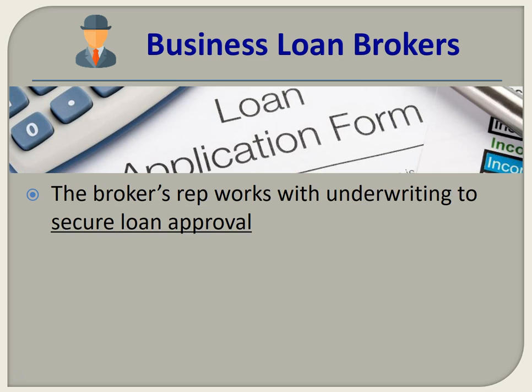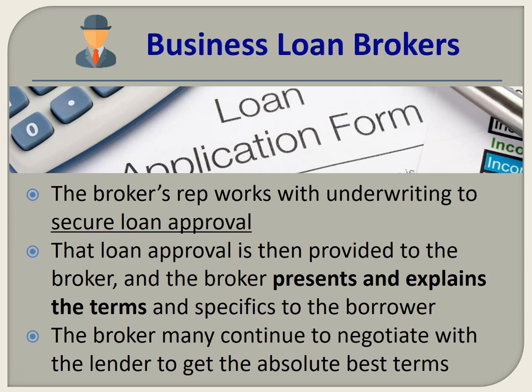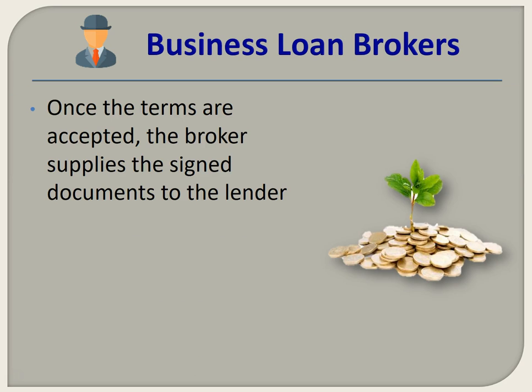The broker usually works with underwriting to secure the loan approval, and then that loan approval is provided to the broker, and the broker presents and explains the terms to the borrower. That's usually done through what's called a term sheet. They get the terms from the lender in a term sheet, present it to you as the borrower, and sometimes even continue to negotiate the terms on your behalf to get you the absolute best terms that are available.